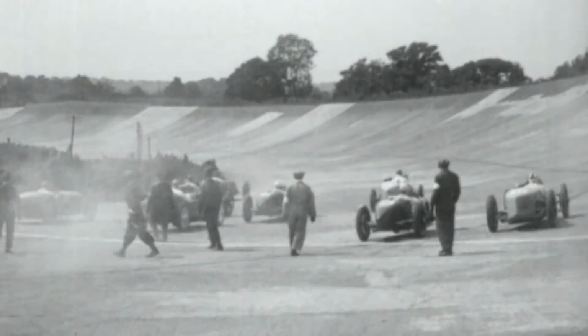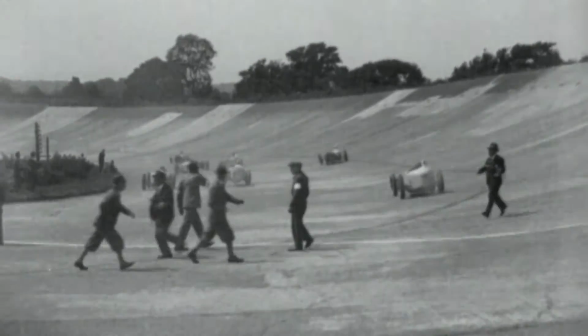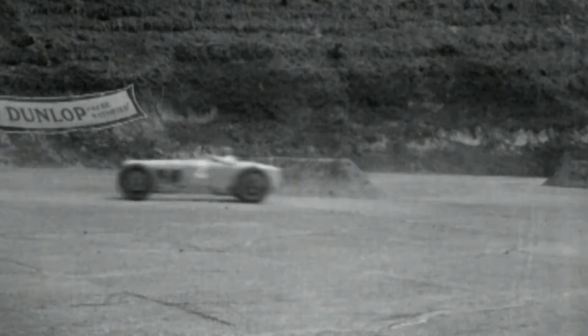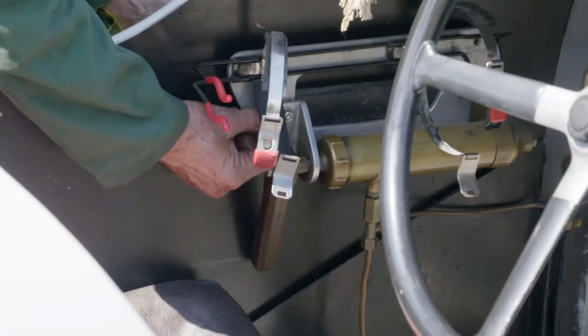In the first British Grand Prix held at Brooklands in 1926, the Halford Special was running in 4th position as far as the 83rd lap, when it suffered a severed crankshaft. Colin and Ian are hoping it'll do better this time.